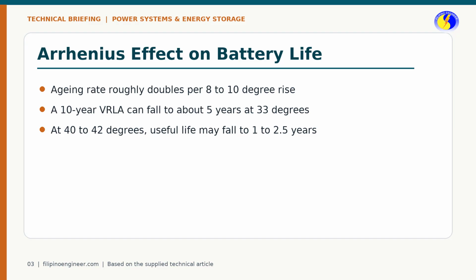For lead-acid systems, the rate of damaging side reactions roughly doubles for every 8 to 10 degrees Celsius rise above 25 degrees. The article illustrates the consequence with a 10-year VRLA battery. Sustained operation near 33 degrees may reduce life to about 5 years, while 40 to 42 degrees may reduce useful service to roughly 1 to 2.5 years.